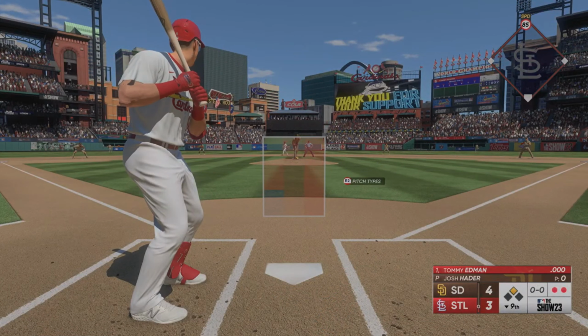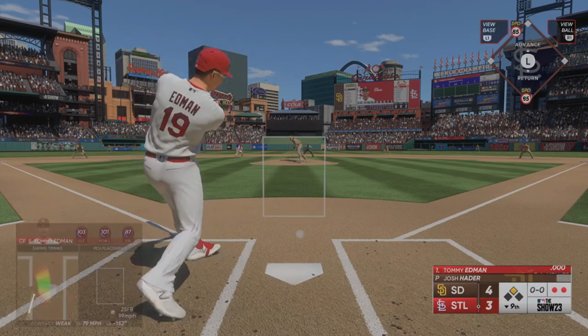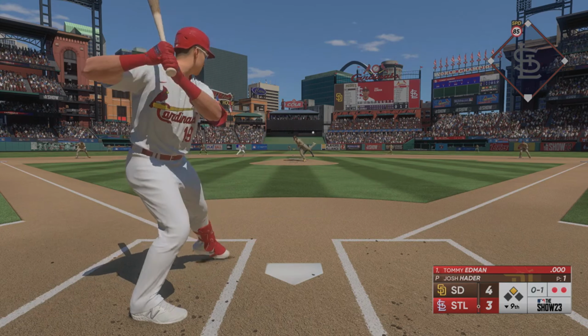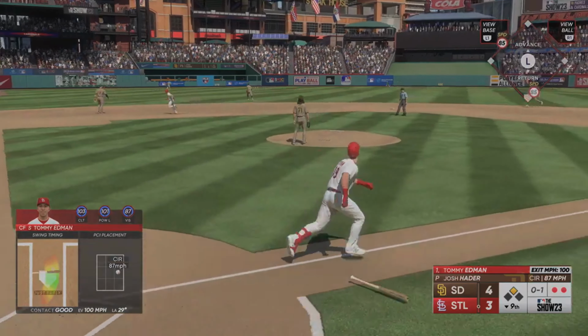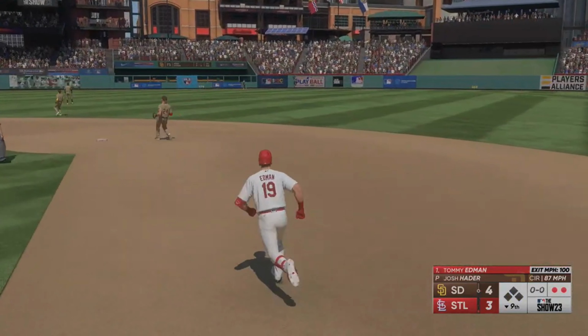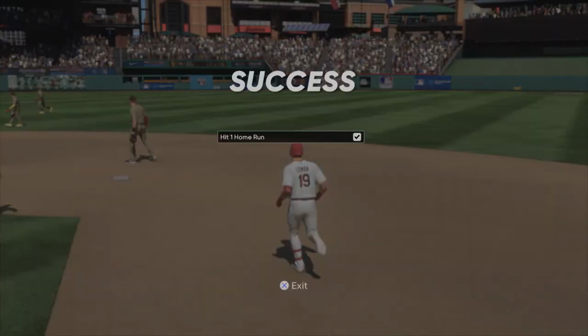With the tying run in scoring position in the bottom of the ninth, Tommy Edman at the plate. And that one fouled off. Swung on, belted. Azocar going back some more. Gone! Ball game. He got just enough of that.